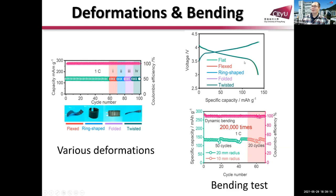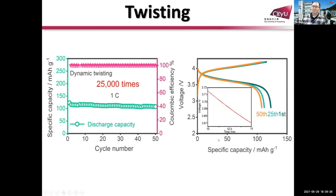You don't see any performance degradation under the different deformations. And if we only bend it, even for 200,000 bending cycles, you don't see very remarkable capacity degradation. You can still keep the original capacity.